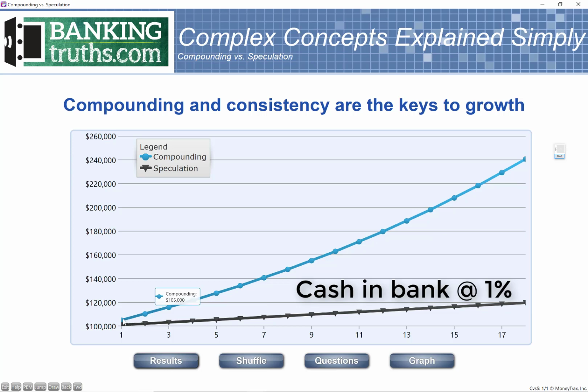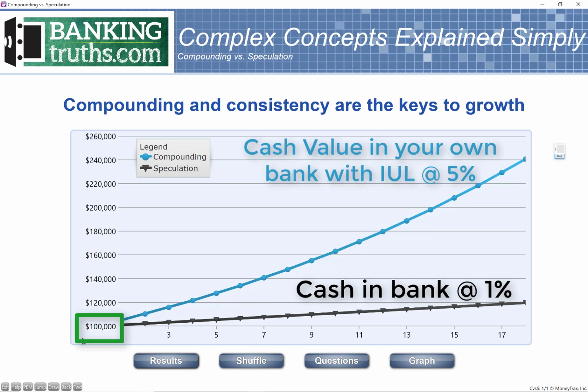Now, the blue line represents the same $100,000 block of assets with 5% steady compounding. And again, this is just to illustrate the power of compounding and not the actual movements of IUL itself. We're going to do that in just a moment. But what you can see is at the end of the same 18 years, you actually have more than double the assets. So instead of 119, you have $240,000. And remember, you started with 100, so that's an extra $140,000.